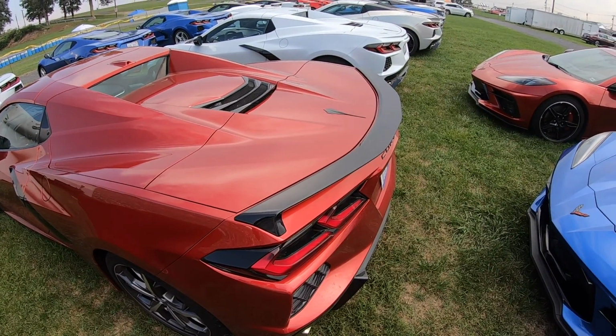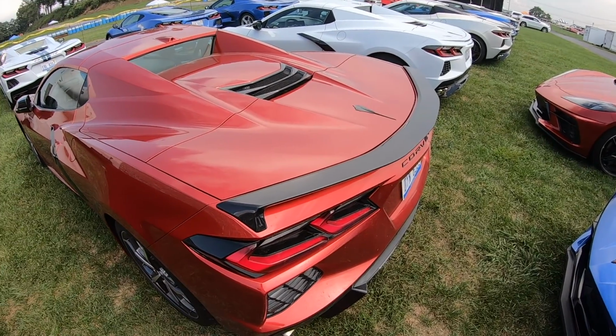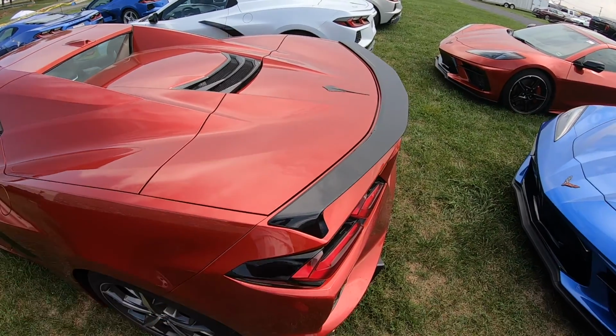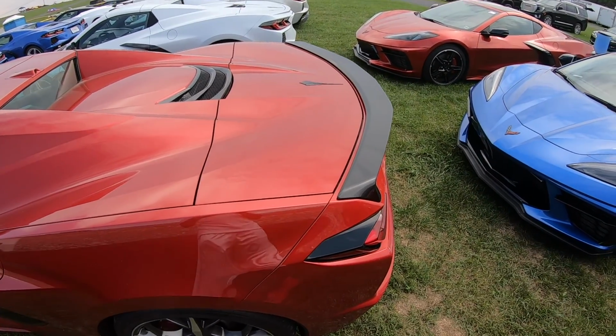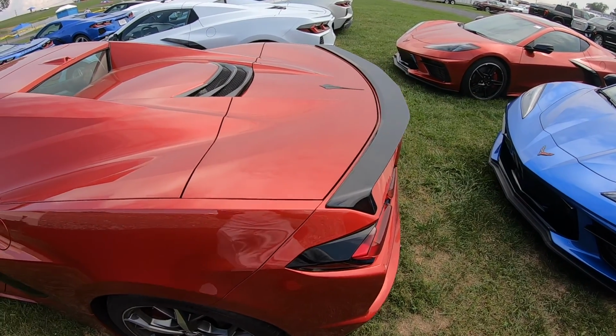If you want to drag race it or track it, you may want to go to the big wing because you get more downforce, from what I was told. At the end of the day, this spoiler looks a little slick. I wouldn't say that is my preference. I would want something a little higher than this. But it's to each their own, I guess. This might be a new option for them.